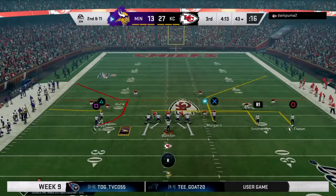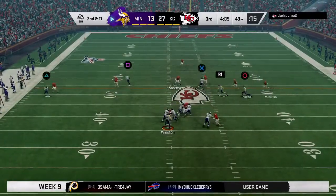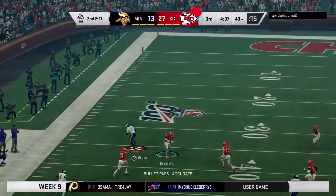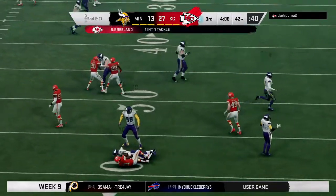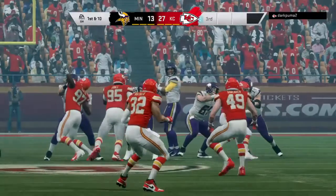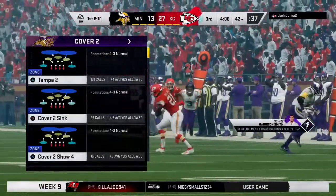Watch the boot. Watch the boot. Let's go. Working out of the gun, Winston. Trying for Brown, and it's intercepted. Picked off by Bashaud Breeland. And the return this time will go out to the 42-yard line.